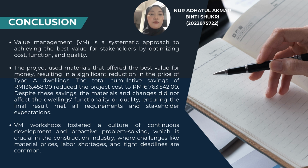VM workshops foster a culture of continuous development and proactive problem solving, which is crucial in the construction industry, where challenges like material prices, labor shortages, and tight deadlines are common.